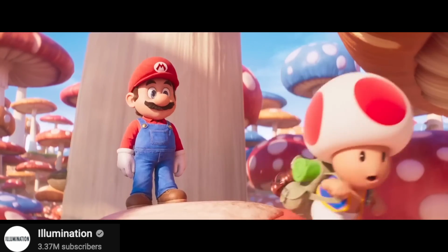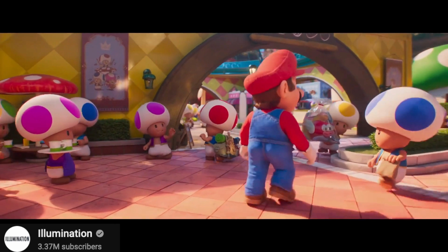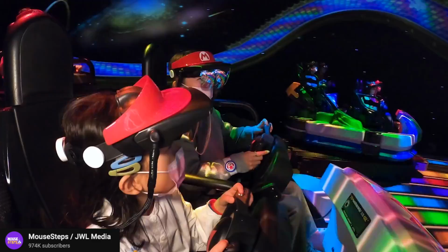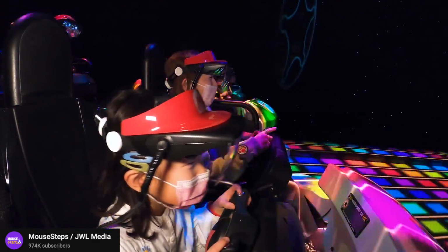Another similarity is within the Mushroom Kingdom. Both the movie and the land share the same vibrant colors, textures, and patterns to help bring this Nintendo land to life. And my favorite for nostalgia purposes has to be the inclusion of Rainbow Road. This is a fan favorite level. Everyone likes to battle at this, and I finally get to drive on it myself.